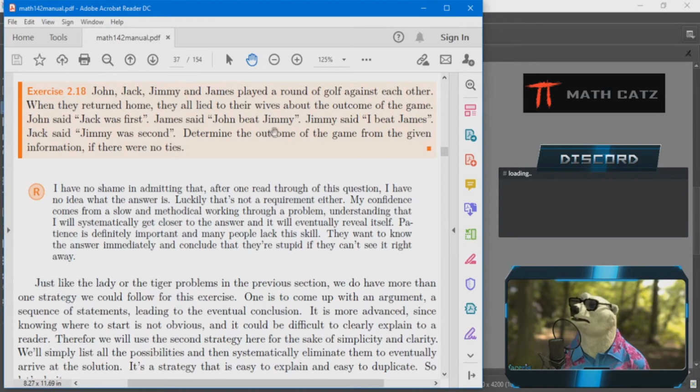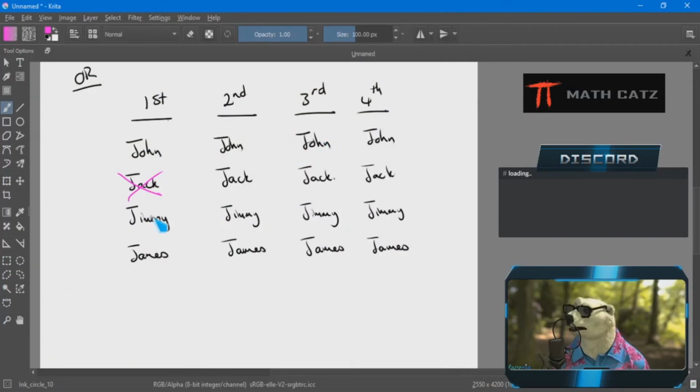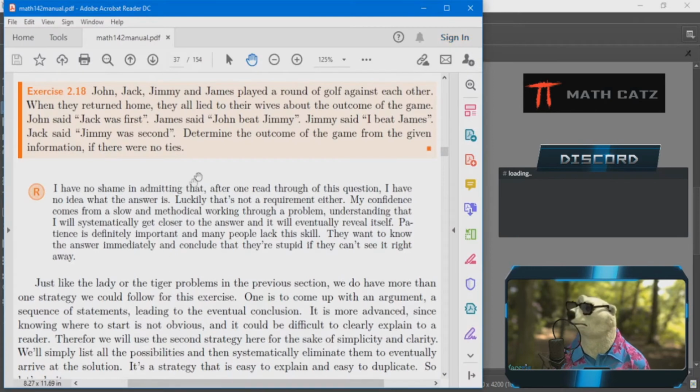James said, John beat Jimmy. John beat Jimmy is a lie. So Jimmy beat John. So Jimmy could be first, John could be second. Jimmy could be first, John could be third, John could be fourth. Jimmy could be second, and then John could come later. Jimmy could be third, and John has to be fourth, but Jimmy cannot be last because he has to beat John. And John can't be first because he has to be beaten by Jimmy. Very similar argument. Just our presentation is different. That's all. Personal preference. Progress was made. Names were eliminated. We move on.